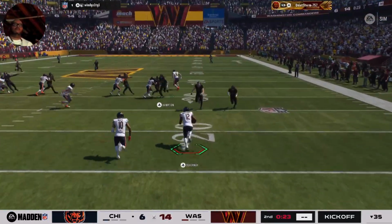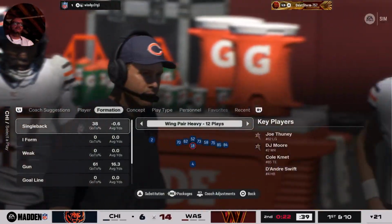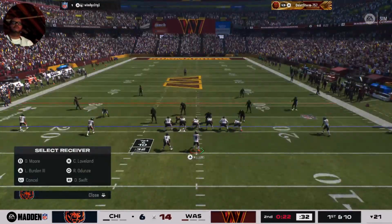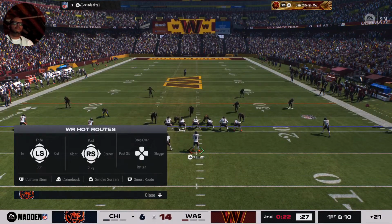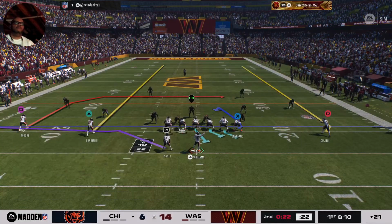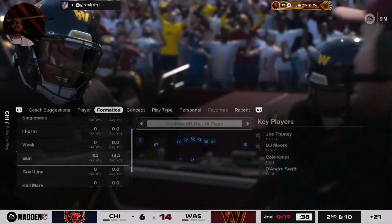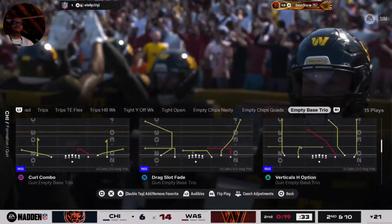Here's Duvernay on the return. And that's going to set them up just beyond their own 20. We'll see how they choose to use these final 22 seconds, Brock, of our first half. First down, Williams. Throw came out right as the defense got to him. That's an incomplete pass. No luck finding his receiver that time. And it's going to be second down.